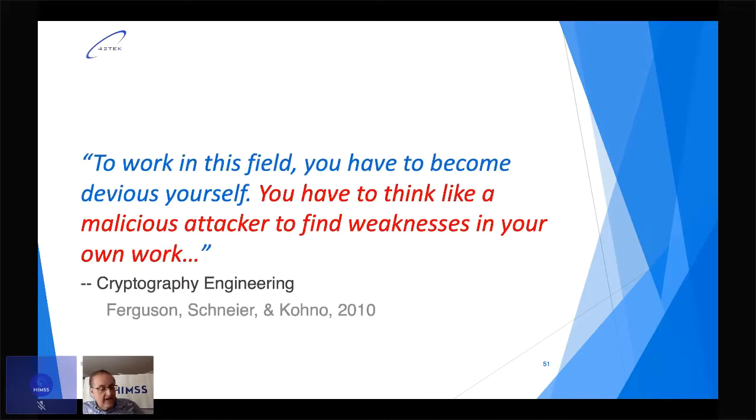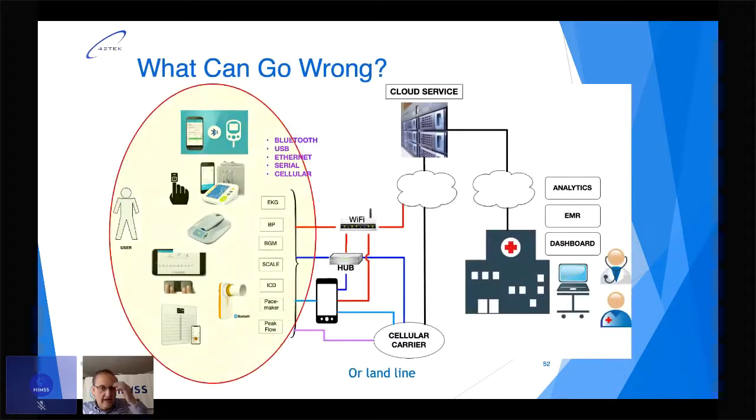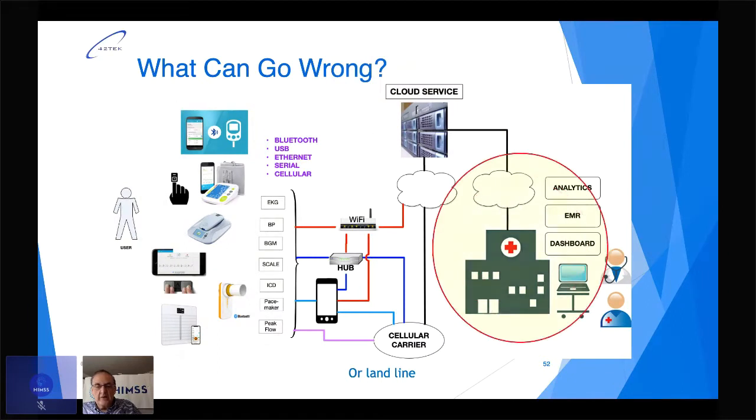Another key concept I would like everyone to take away is that in order to work in this field, you have to think like an attacker. And let's take another look at this model. Again, the devices can be tampered with. They can be an entry point into the network. Someone can attack the telecommunications. They can attack the platform where the data is being stored and analyzed, or they can get right into the hospital or clinic network.